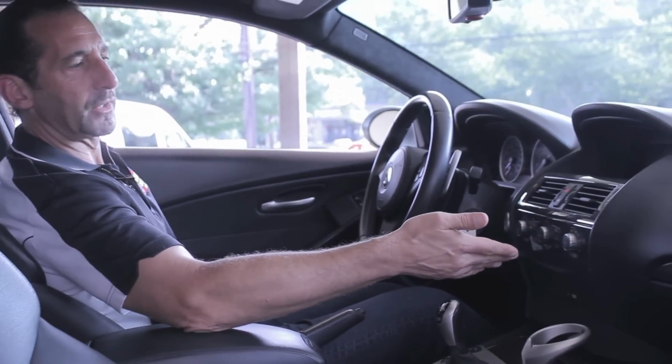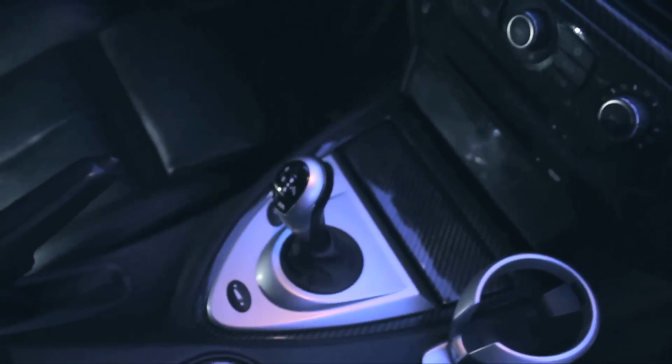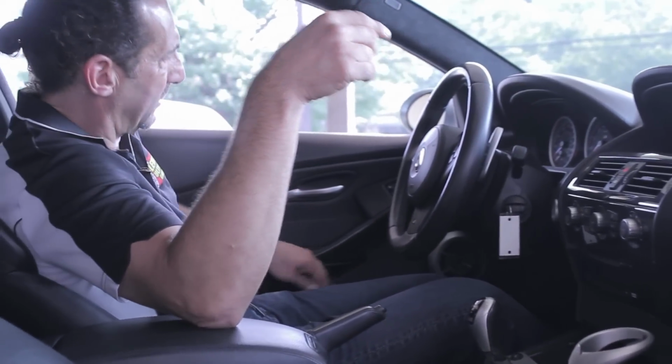And again, we're back to the carbon. Look how much carbon is in this car. It's fabulous. All on the console, on the trim here. Some cover pieces right here look great as well.